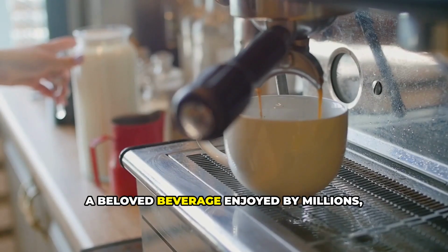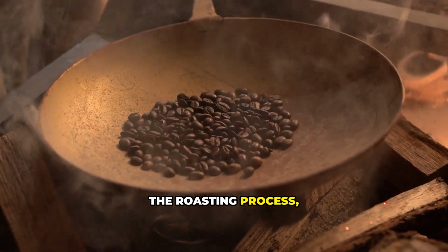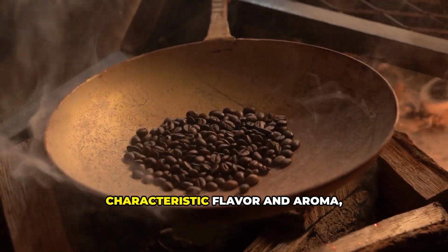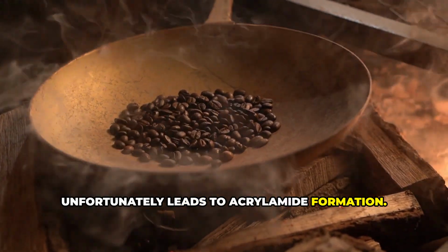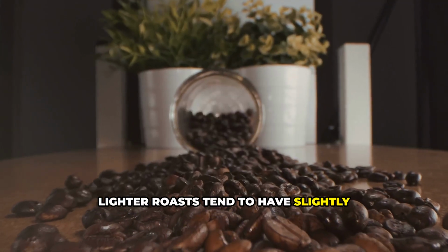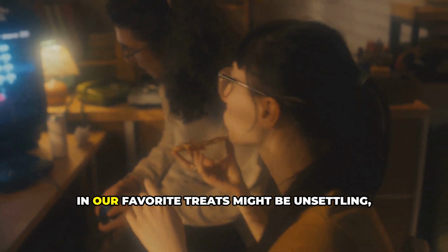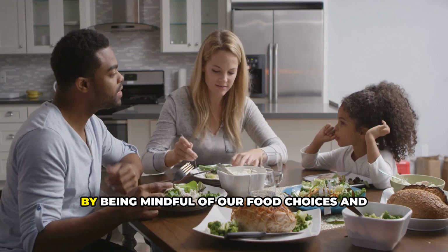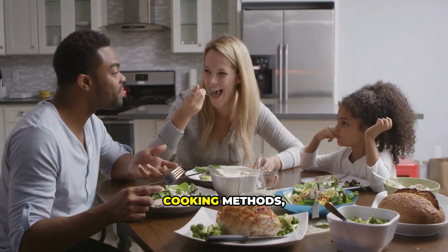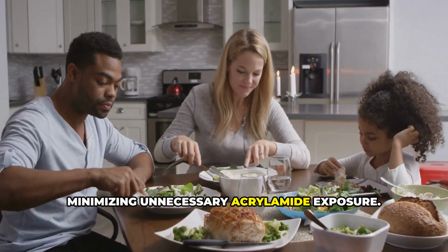Coffee, a beloved beverage enjoyed by millions, also contains acrylamide. The roasting process, essential for developing coffee's characteristic flavor and aroma, unfortunately leads to acrylamide formation. Lighter roasts tend to have slightly lower levels than darker roasts. While the thought of acrylamide lurking in our favorite treats might be unsettling, knowledge is power. By being mindful of our food choices and cooking methods, we can enjoy a balanced diet while minimizing unnecessary acrylamide exposure.